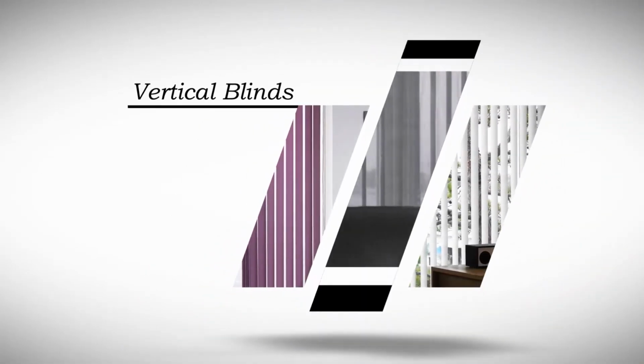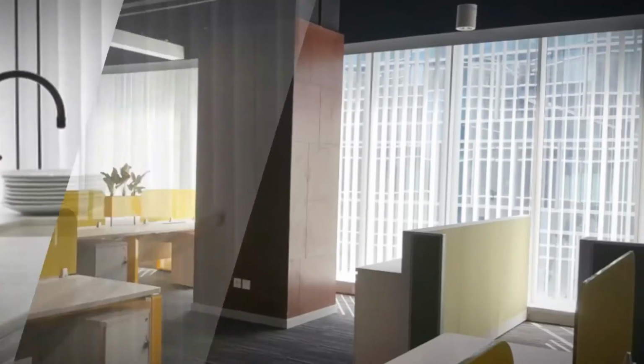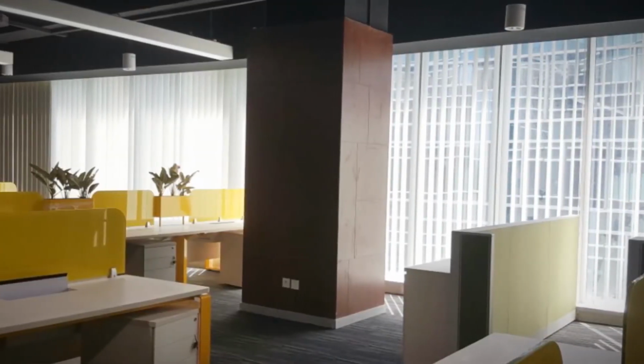Vertical blinds. Traditional vertical blinds are an excellent choice and a very versatile product suitable for many applications in both domestic and professional environments.